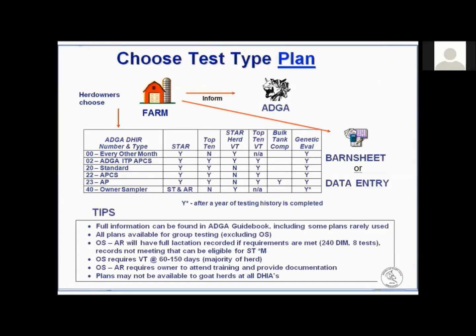So all the information is in the guidebook. There are a couple of flavors of owner sampler. We'll talk about that more. Sometimes, I think, I haven't heard of any lately, but all plans may not be available to the goat herds at all of the DHIAs. I have not really heard that being a problem any longer. But what we do see, if you're at AgSource, for example, they don't really like to code herds as the O2. They code them as the 22. So it's a little bit different. So you have to talk to them about that.